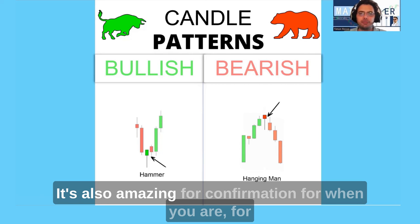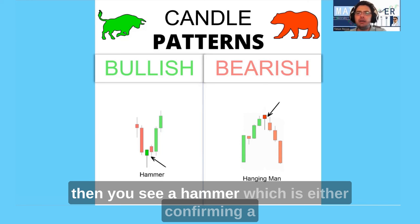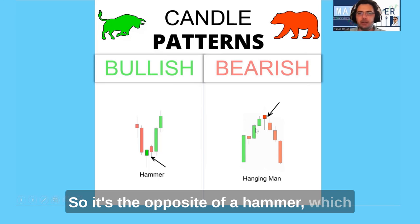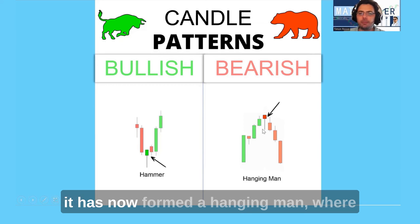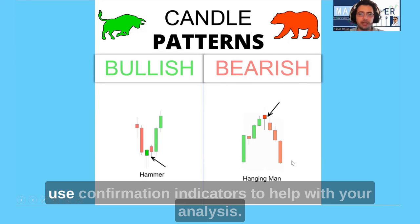It's also amazing for confirmation when you are, for example, looking at chart patterns, and a chart pattern forms, and then you see a hammer, which is either confirming a reversal or a potential continuation of a trend. You then have a bearish hanging man, so it's the opposite of a hammer, which basically signals that there is downside to come. The hammer formed, and after the upside trend, it has now formed a hanging man where you can expect downside to come, but always use confirmation indicators to help with your analysis.